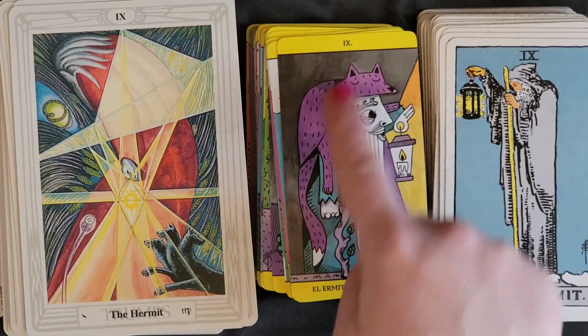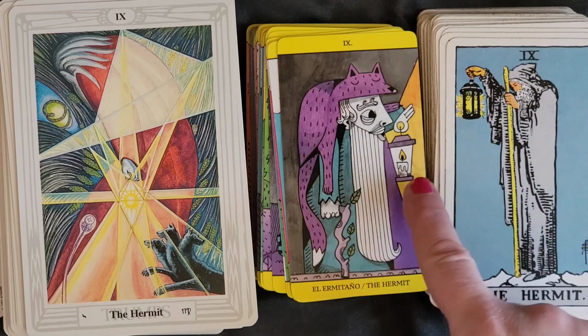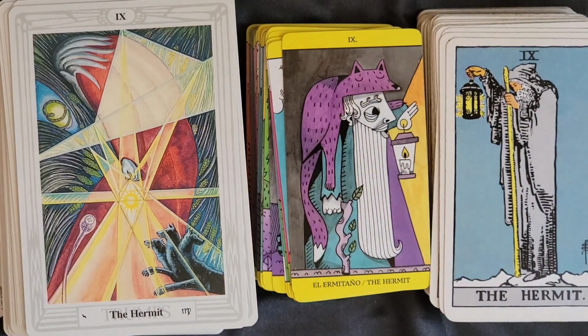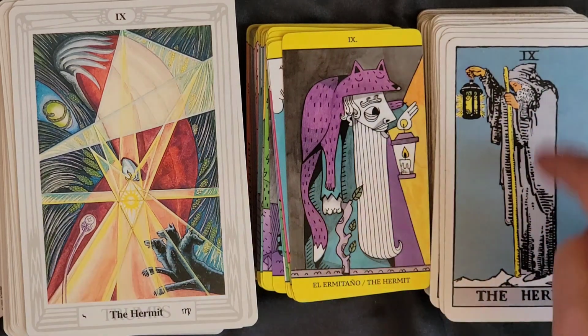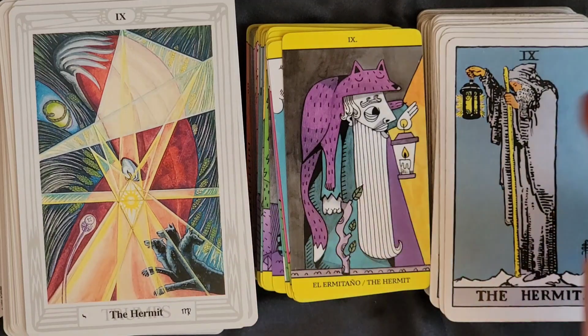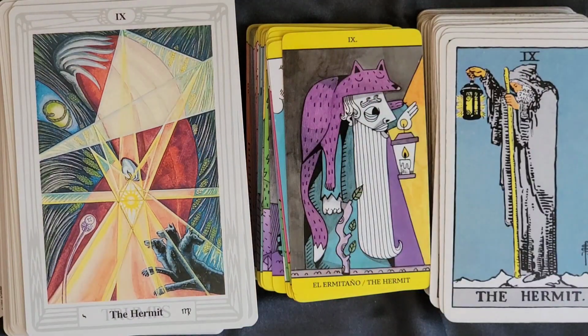He's got a cloak. He's got an inner light. He's got a long white beard. They both have a staff. And we've got the blue background in the blue cloak. We've got the gray background, or the gray cloak in the black background here.